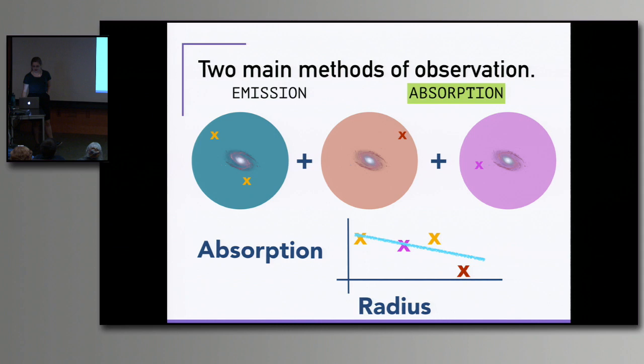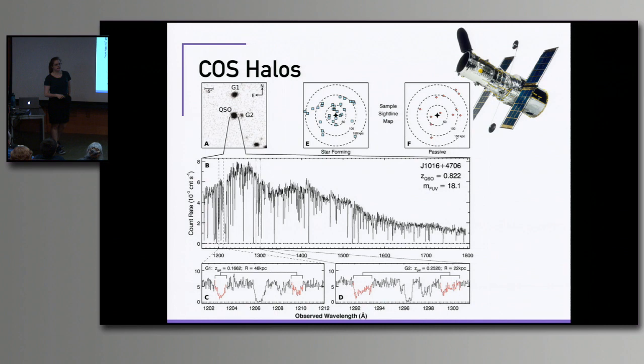So the exciting data that I've been working with primarily is from a survey that was actually led here called COS Halos. COS refers to the Cosmic Origins Spectrograph, which is on Hubble, which is why I keep putting it in the corner. This survey was particularly exciting because the way we've done these kinds of studies in the past is you just look for all the quasars you can find. So for example here, you take a measurement of them.